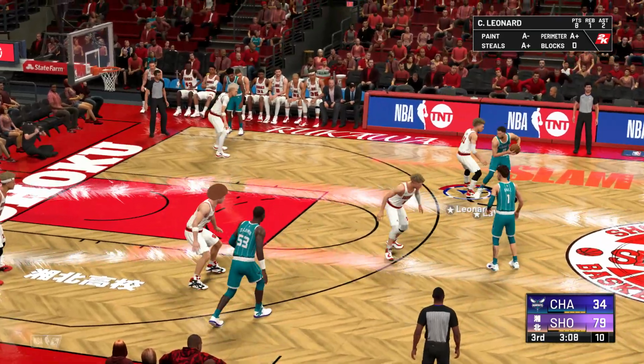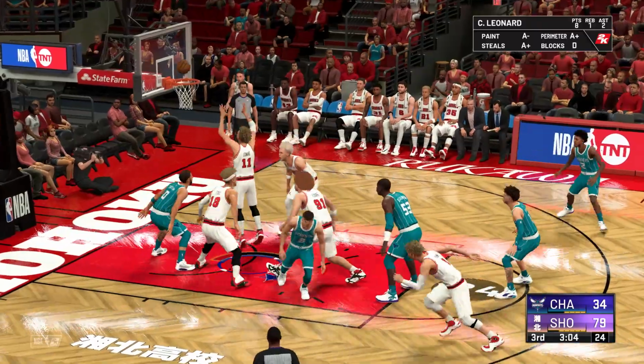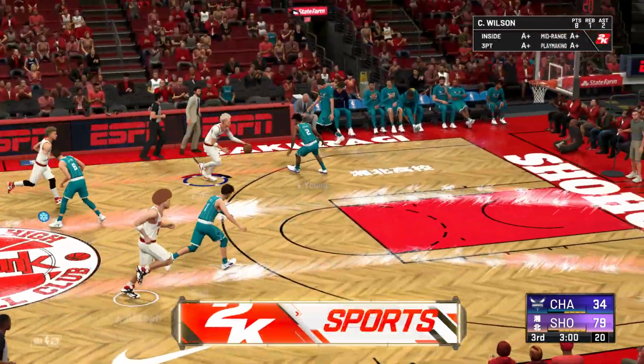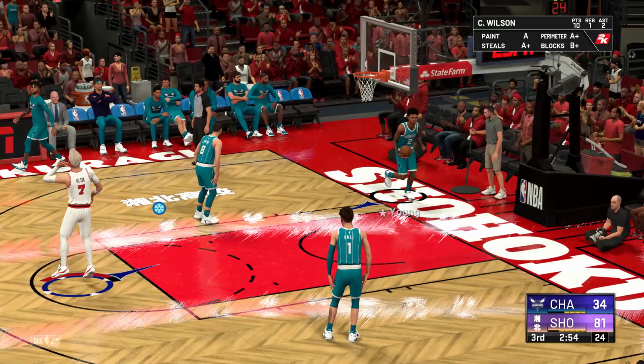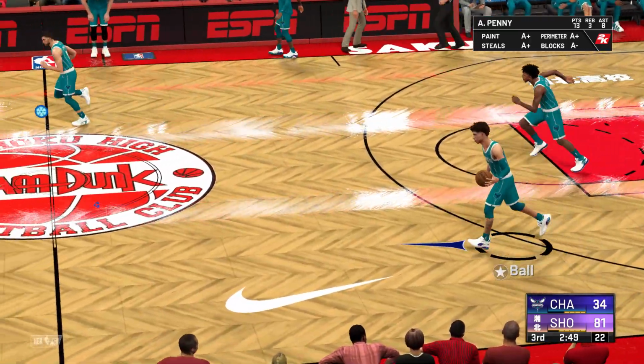Ball, the pass to Levine. Here's the teardrop. Rebound by Tyler. Tyler's got 6 rebounds now in the game. They've shown some strength in the paint today. Their work on the boards has been impressive. Guys, that's putting it mildly. I mean, they've been absolutely dominant.